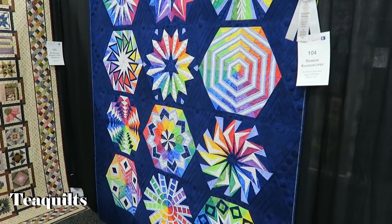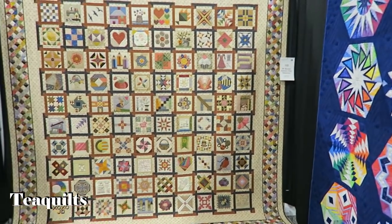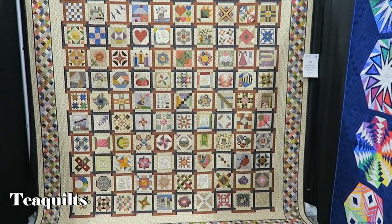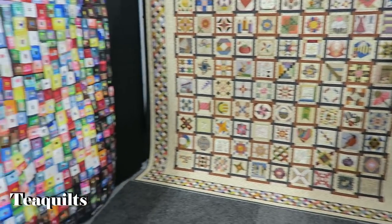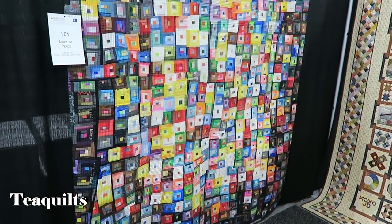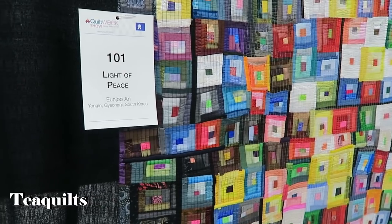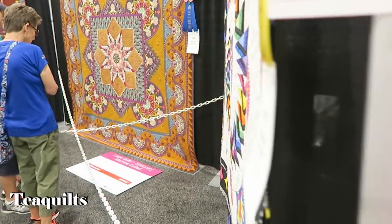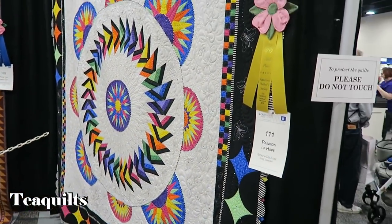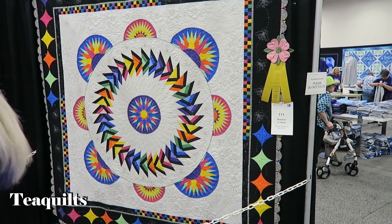I had one of the ladies at my guild finish hers, and another lady has her top ready. And I have the pattern and need to start working on that. This is my splendid sampler, first generation. This is amazing. Just all little crumb pieces. And I think that is it. There's nothing around this corner. Lots of sparkle is in this quilt. A lot of crystals.